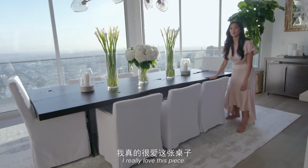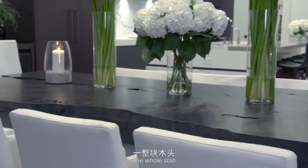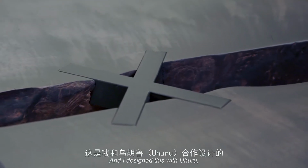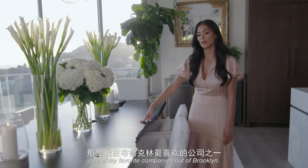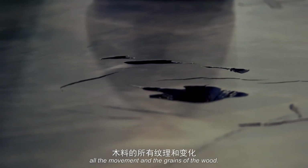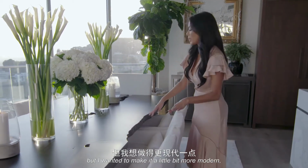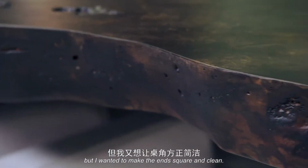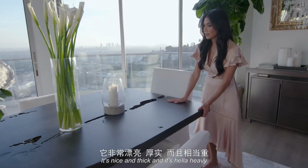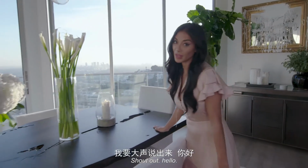I really love this piece. This is a charred big maple leaf wood, one whole slab with anodized X's, bronze detail. And I designed this with Uhuru, one of my favorite companies out of Brooklyn. I love it because you can see all the movement and the grains of the wood. And I know that live edge is pretty cool, but I wanted to make it a little bit more modern. So I kept the natural live edge, but then I wanted to make the ends square and clean. It's nice and thick and it's hella heavy. And it's just a stunning piece that I love. Uhuru, shout out, hello.